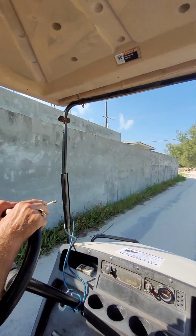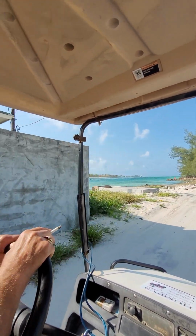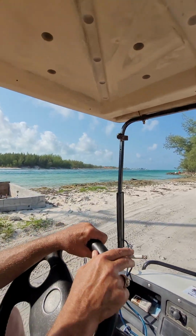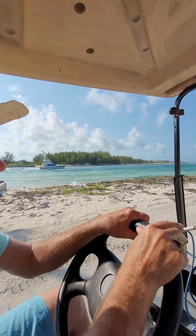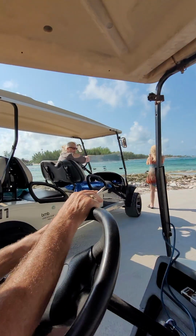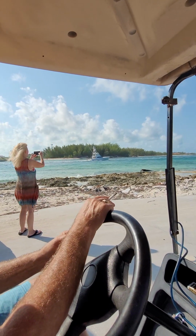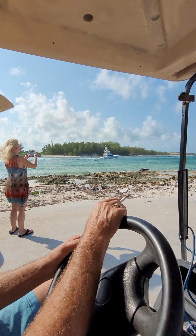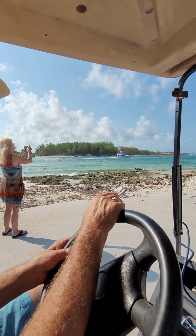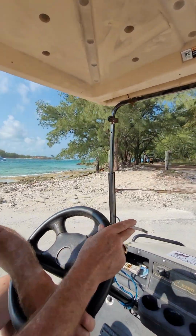Well, I think we're at the end of the island. I think we have come to the end of the road. Let's stop here for a minute and get some of this water. Oh, look how beautiful that is. Wow. You gonna dip your wick in the water? Looks a little rocky here. Is it right down here? Yeah, let's follow them into the woods. Why not? We're on an adventure.